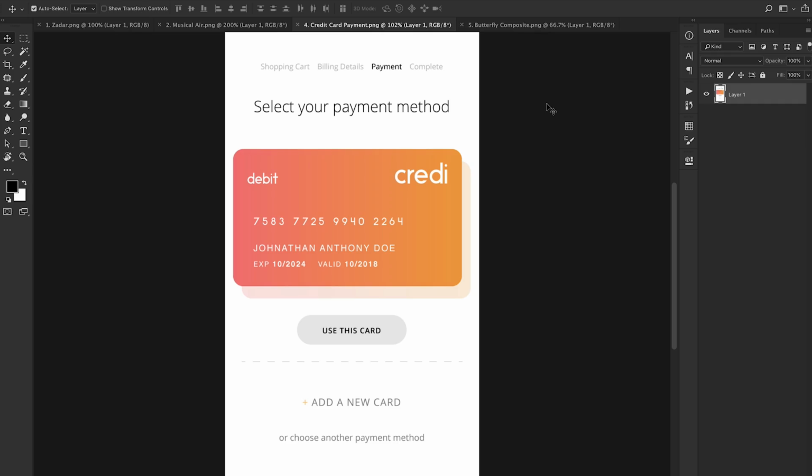This is for a select your payment method screen. So there's clearly some step process here. You go from the shopping cart to the billing page to the payment, and then you complete the payment. I think at the top here, these work really well. I'd probably space them out a little bit more, just so there's a bit more space in between each one.